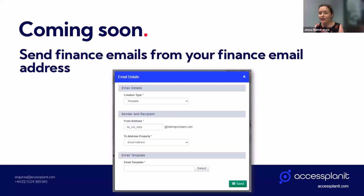Okay, so moving on to the features that we're expecting to release in the first quarter of 2024. First up is support for changing the from address when you're sending out emails from your platform. This will apply to both emails that you send manually from your data grids and also emails that you send out via workflows. So you'll be able to change the first part of the email address. You could change that to sales@ or finance@ or customerservice@, whatever is relevant for that email. It could also come from a specific person, so James.Smith@. You're not going to be able to change the bit after the @ symbol.